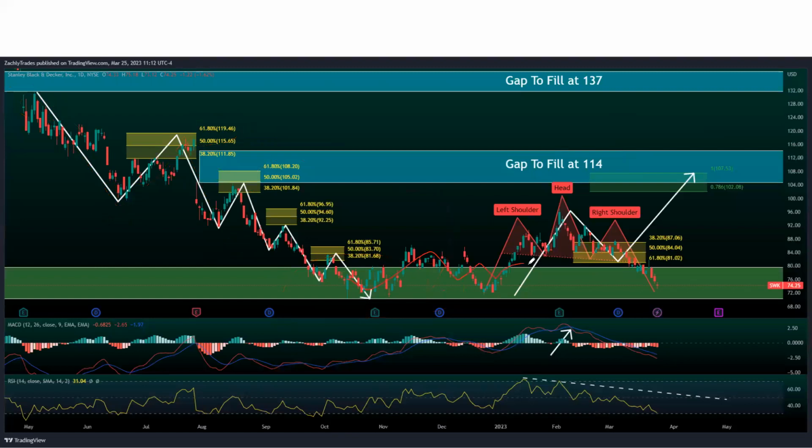We've started to consolidate, and it tried to start an uptrend and possibly fill this gap up at $114 per share. If you're not familiar with gaps, take a look at this candlestick and then this candlestick, and you see all of this open space right here. This is a gap. Now, gaps tend to fill about 90% of the time historically.